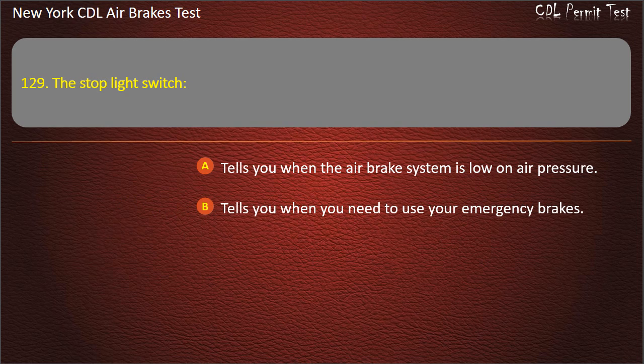Question 129. The stoplight switch tells you when the air brake system is low on air pressure. Tells you when you need to use your emergency brakes. Turns on the brake lights to warn drivers behind you. Answer. Turns on the brake lights to warn drivers behind you.